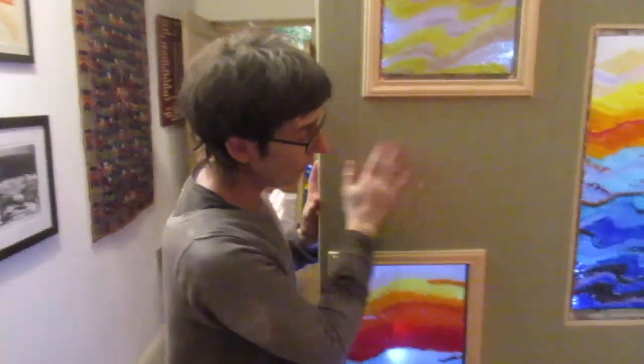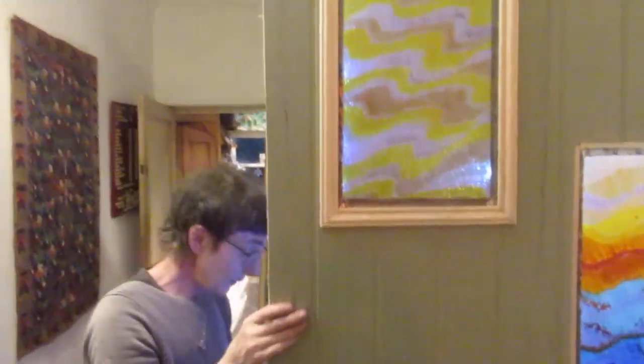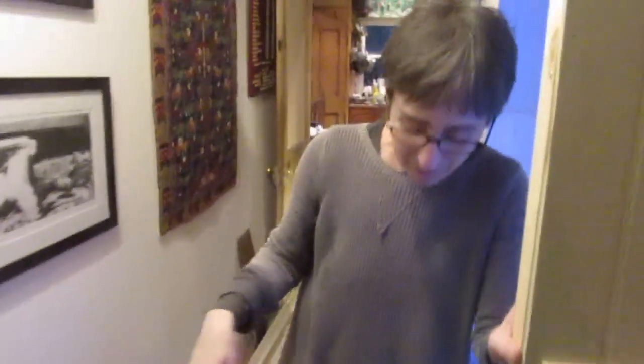This is the MDF tongue and groove board. And then on the other side, it's a bit of a... My cameraman can pick his way through all the tools. So on the other side, come.